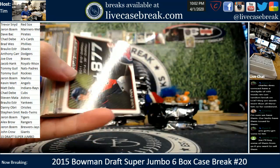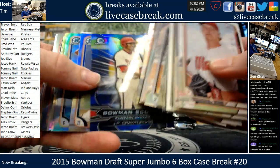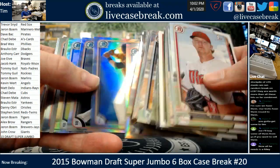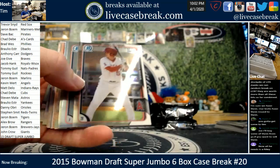Sky Blue is Dylan Moore. Middle chromes. We got a JP Crawford, Willie Calhoun, Roman Collins, and a Donnie Dewey's gray base.